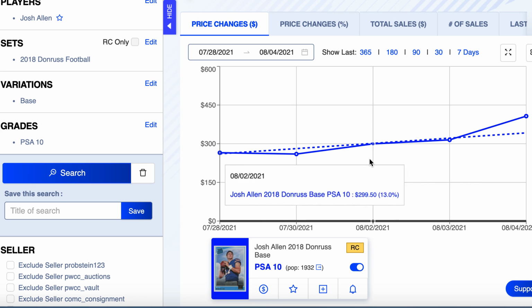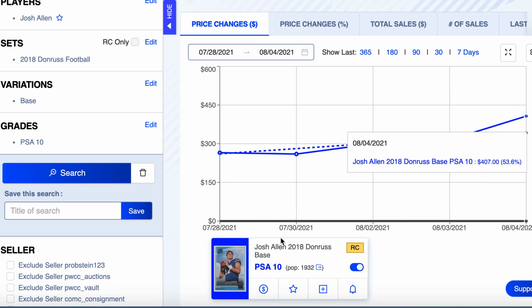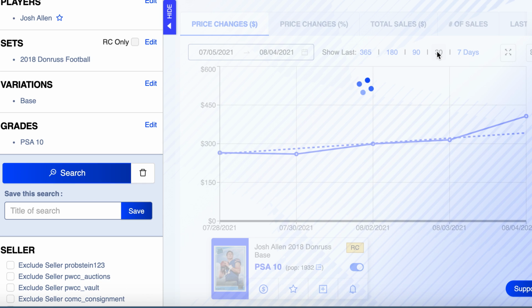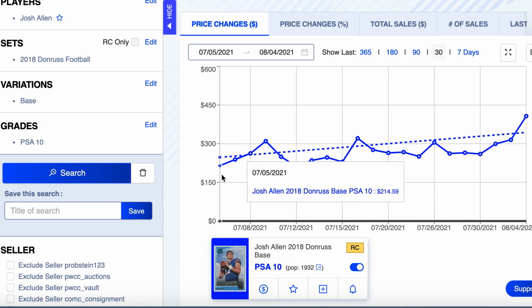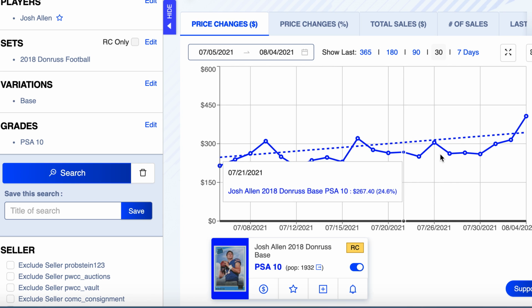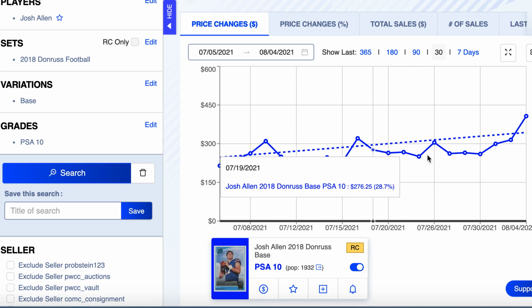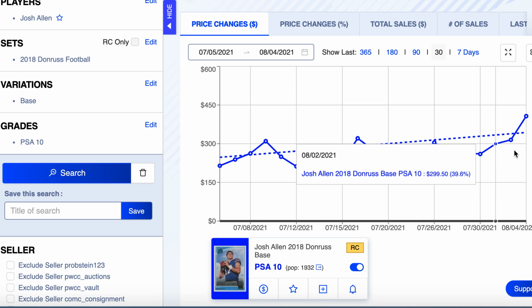It did have a nice trajectory going up, 299, 315. I think this 407 seems a little out of hand. Let's look at it over 30 days. I got all that down to 214, huh? It's just been making its way up because, there it is at 309.21. I'd say the real value of this card might be pushing around 300 right now, which is good because me and the society certainly bought it for less than that.